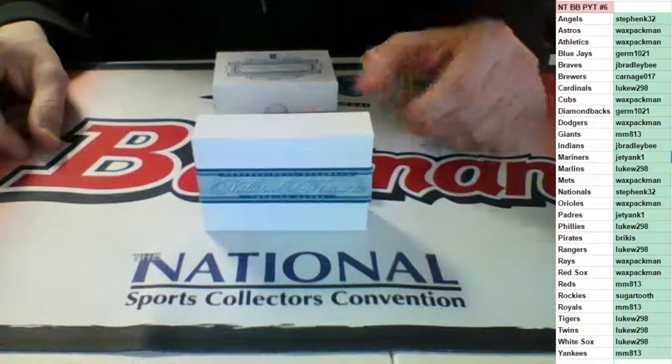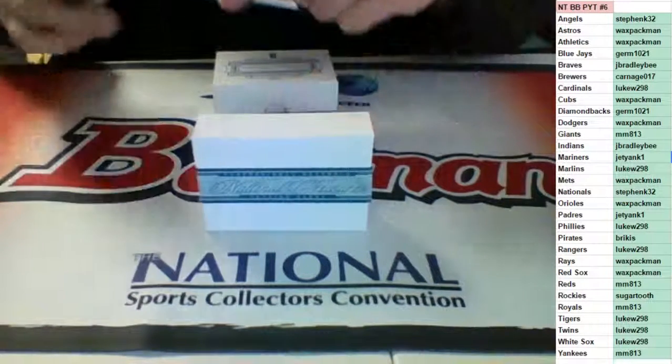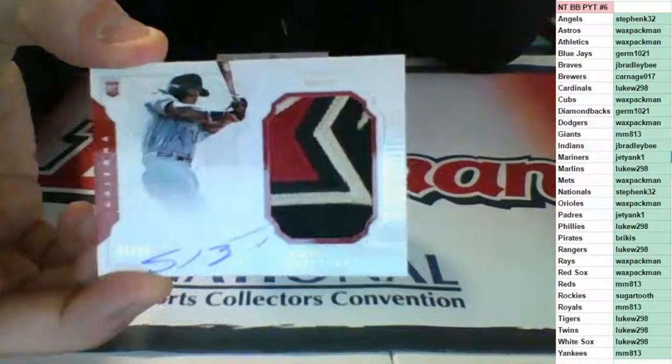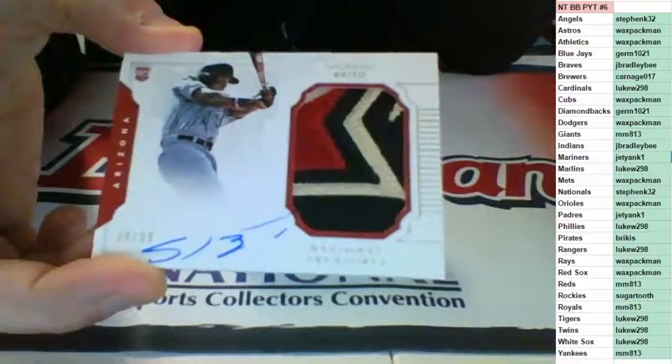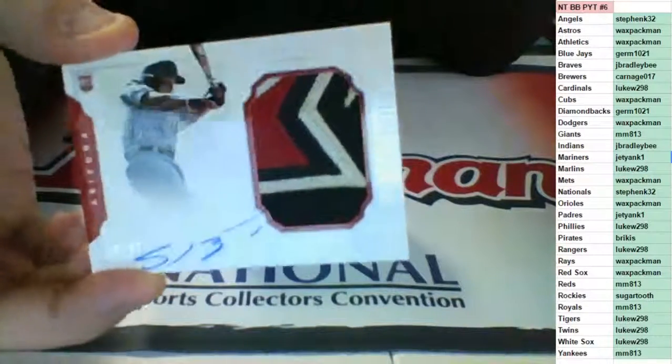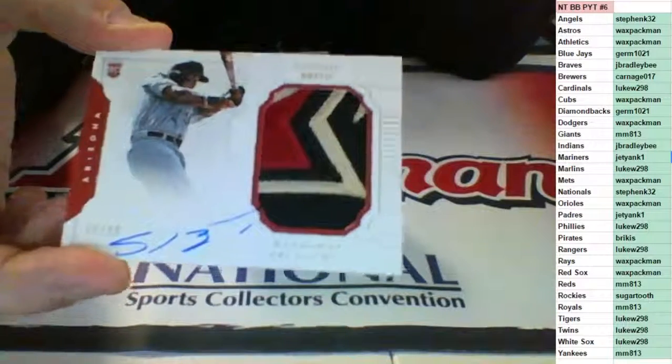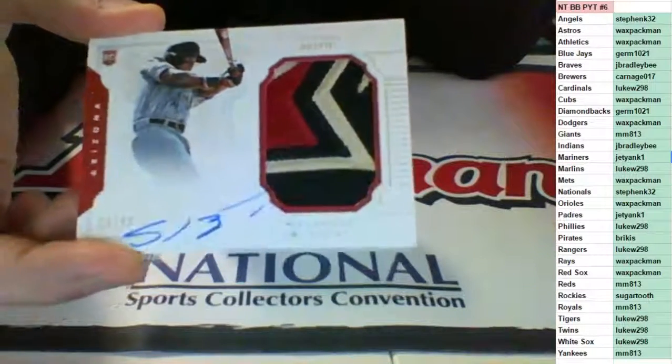RPA with a sick patch out of 99, on-card auto. One of the best patches I've seen. That's a logo for the Arizona Diamondbacks, going to Germ. Back to back. Nice hits for Germ. That is Socrates Brito. But it's all about the patch on that one. Very nice. Brito out of 99.